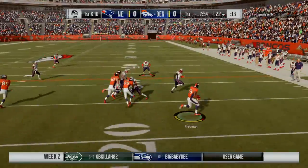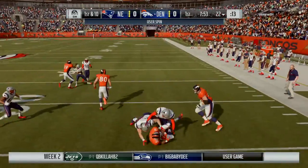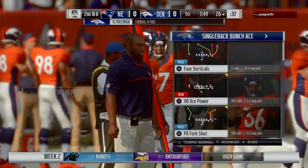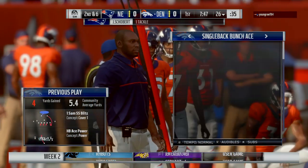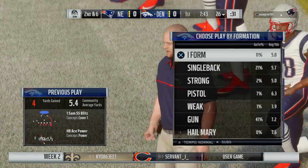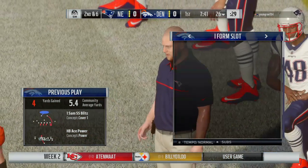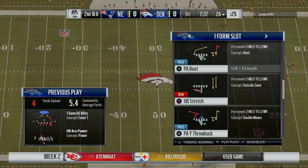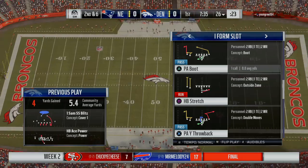First carry of the game here for Royce Freeman. Oh, leaves him behind on the spin. And he'll get this up over the 25 to the 26. And give him 4 yards there. It'll be 2nd and 6. When we see those runs to the perimeter, when we see those runs to the edge, we think about big plays, don't we? In this case, it was a modest gain, but it does open up possibilities here on 2nd down.